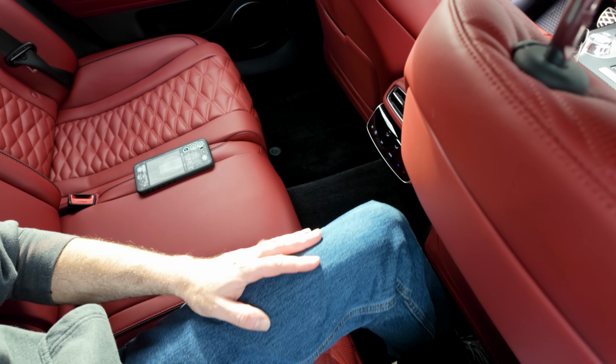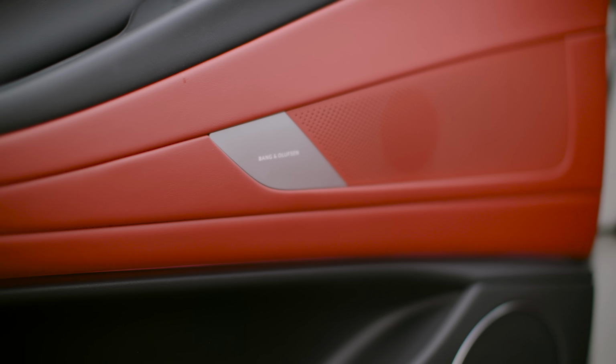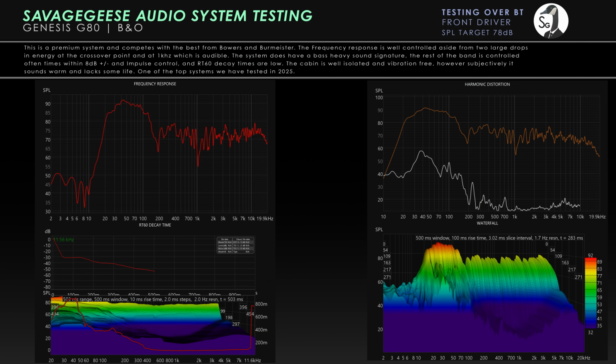So, there's only a couple things left to talk about. One is the audio system, and the audio system performance. When I tested it, I couldn't believe how good it was. This is the Bang & Olufsen, which is a part of Harman now. And when you look at the graphs, they went really neutral. The frequency response looks really good. There's a slight elevation in the bass, but I don't like how they do the EQ.